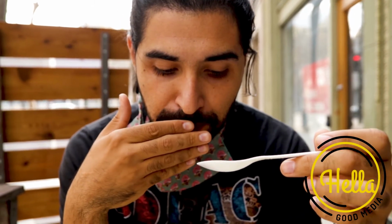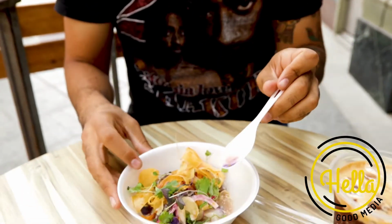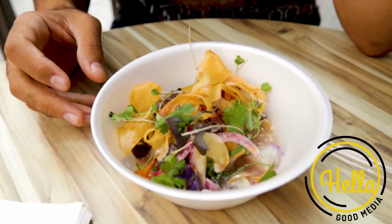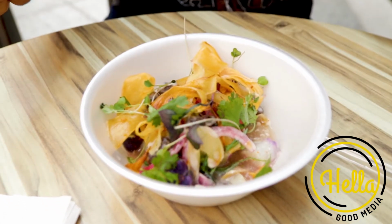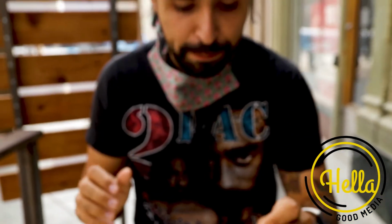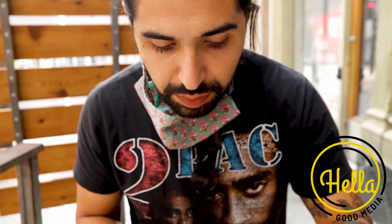Oh, holy shit. Oh, that's really good. See, it's funny. I thought it was gonna be super acidic. Usually when you have ceviches, they're very acidic. This is really just a nice balance of everything.